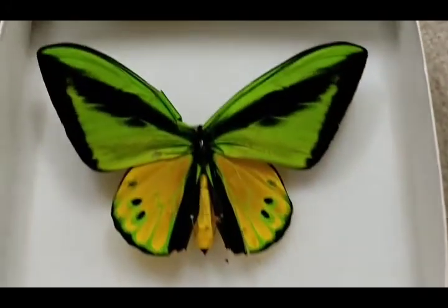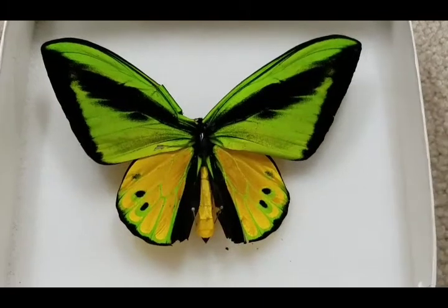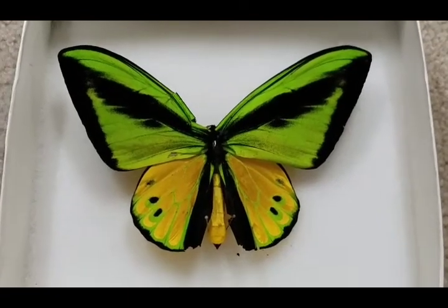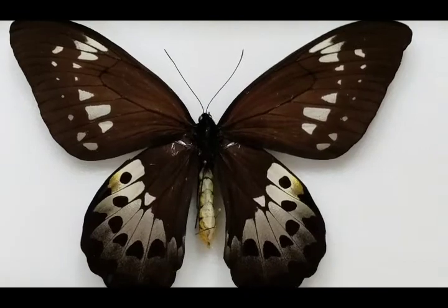Now, why in the world is there such a difference? Well, first of all, let's look at this. The colors are obvious, just like with morpho butterflies. Blues, purples, iridescent greens are out there to attract girls. So he has these colors because he wants to, guess what? He wants to get her attention. And that's going to work great.